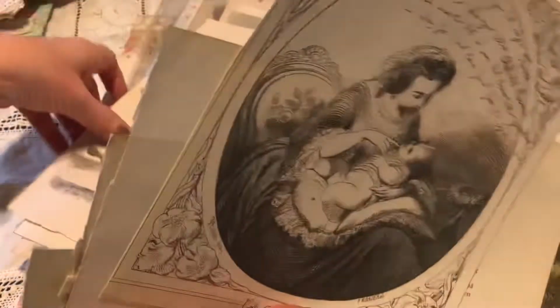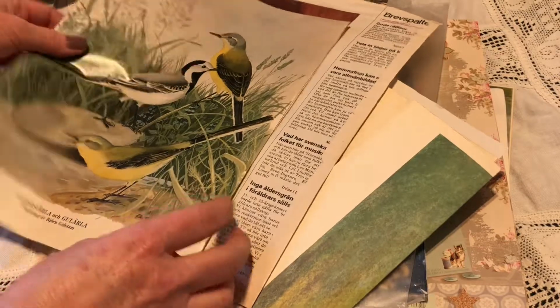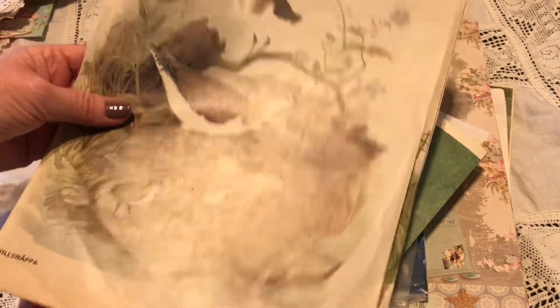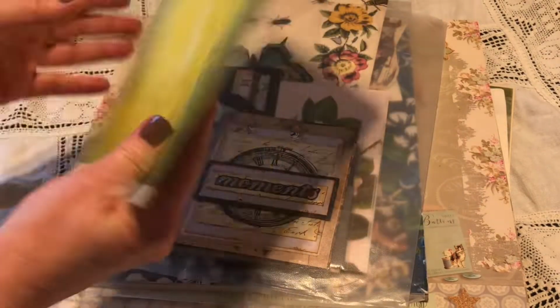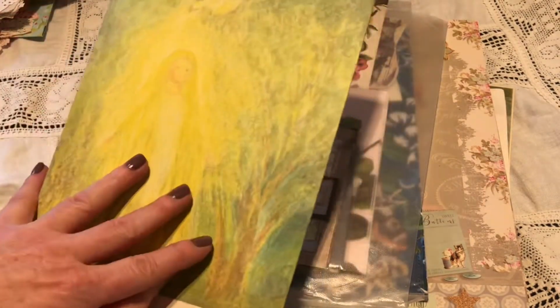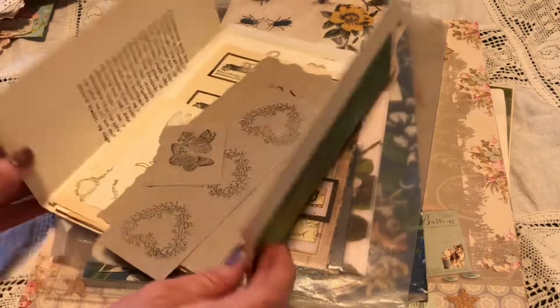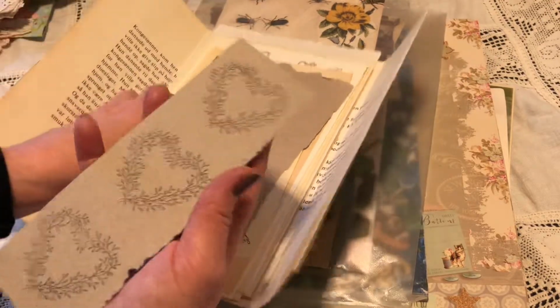And here, pretty vintage images. And then this is from a magazine, birds and birds. They are so pretty. And here is a pretty page too, a book page that she has folded in and made almost like a file folder. And here she has included lots of stamped images that I can use.